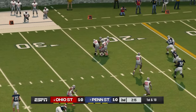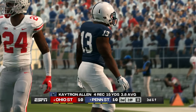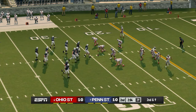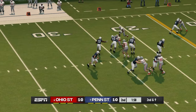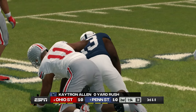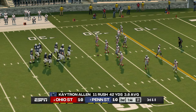Flips it middle to the running back. And down he goes around the 24-yard line. And he makes it out to about the 24-yard line. That'll bring up third and eight. Third down, and they need to get it to the 15.